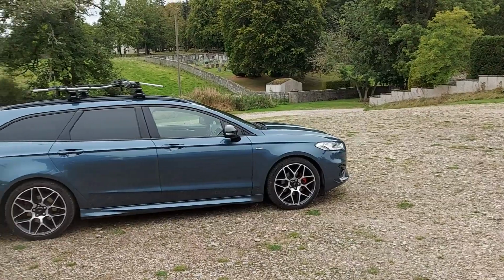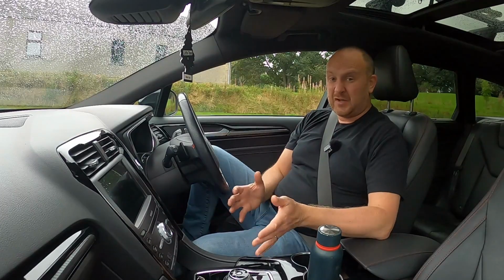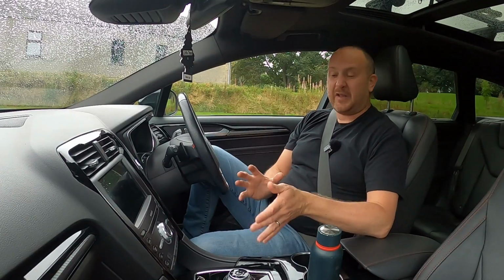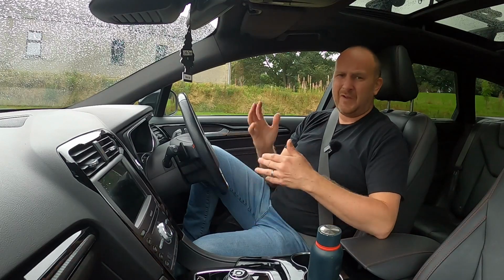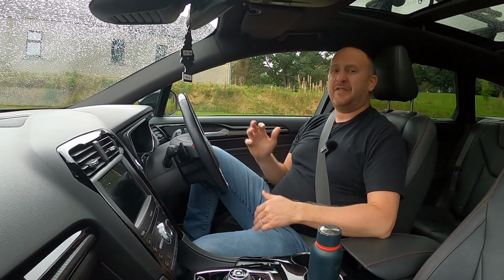I don't really get it because I love estates. I would have one over an SUV any day for loads of reasons. But for some reason, they're just not selling. So they're getting rid of it and they're replacing it with some sort of ghastly car on stilts EV thing. So unfortunately, yeah, this was the end of the line for diesels.